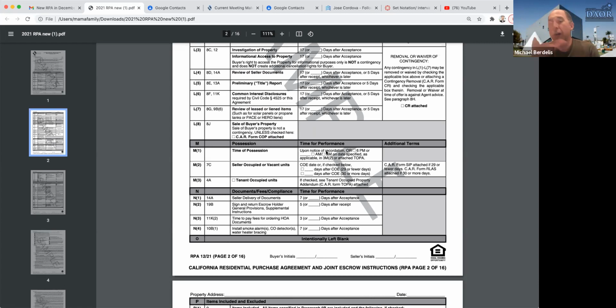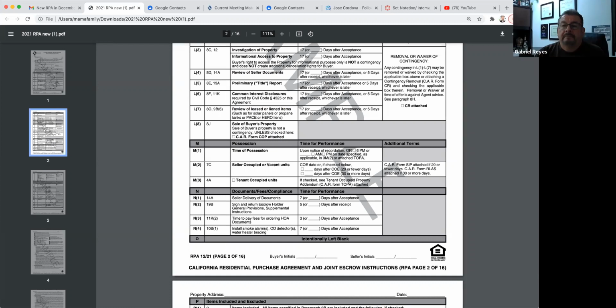Got it? So the default is when you get the email that there was confirmation of recording. If you don't want to do that and you want to make it a certain time on that date, you can just check off 6 p.m. And so on. So if it's seller occupied or vacant, I'm going to just open this up. If it's vacant and you want to give them the keys the day it closes or the day of recording, you don't need to do anything, right? The default is 0 on the date of recording. Does everyone read it that way? Right. Yes.